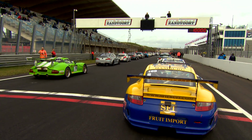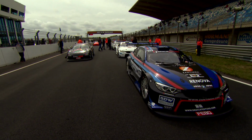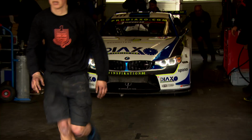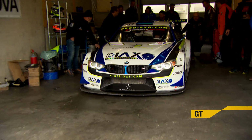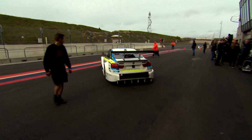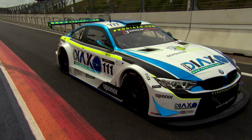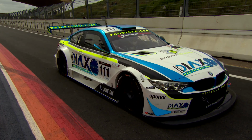We'll take a look at Sport Class shortly, but first, a brief look at the first race. Without Bas Schouten and the BMW M4 Silhouette on the grid, however, after qualifying, the M4 lost all its brakes. The team had to change the master cylinder in record time and bleed the system, but they were too late to make it to the grid, so he'll start from the pit lane.